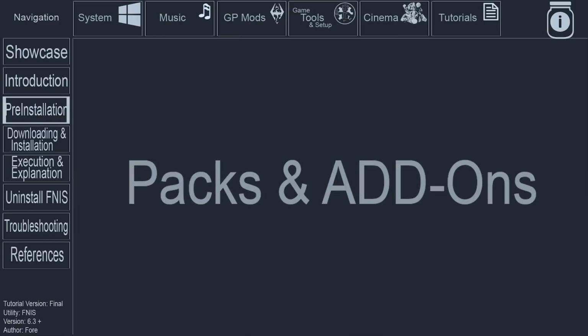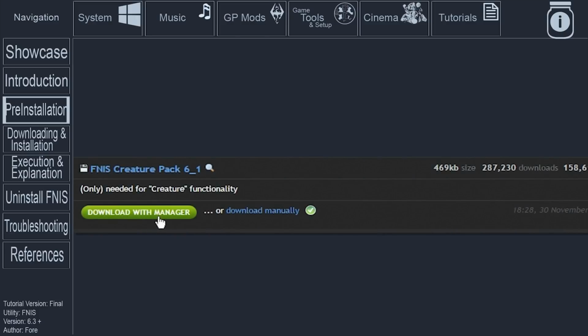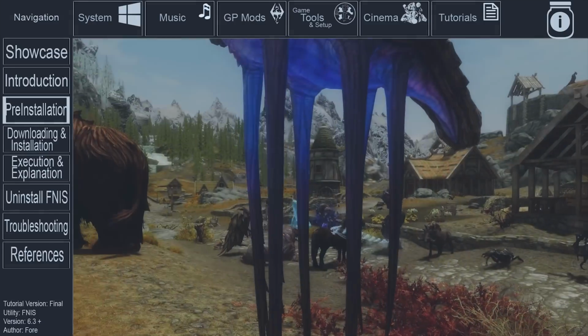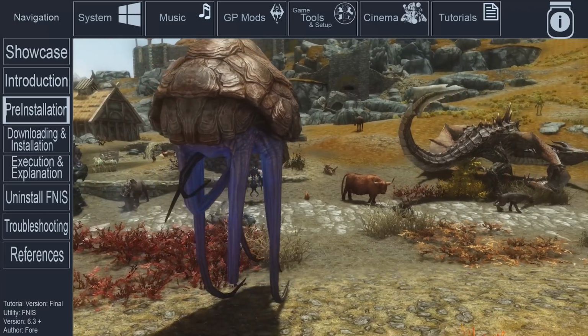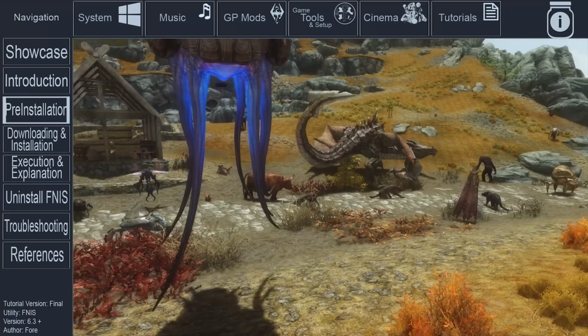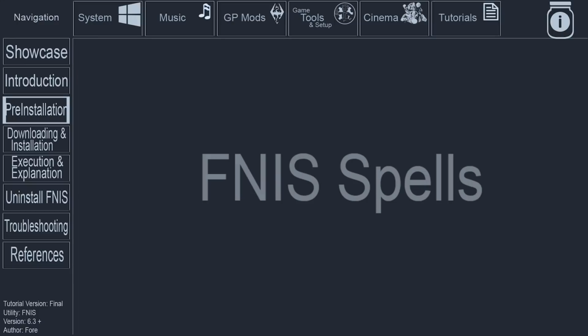Packs and add-ons. FNIS Creature Pack, available on the FNIS Nexus page, is not required for FNIS to work. However, it allows for animals and creatures to be capable of accepting new animations and will not hurt to have it installed even if not using it. Some mods that use FNIS as a foundation will require that you have this installed.